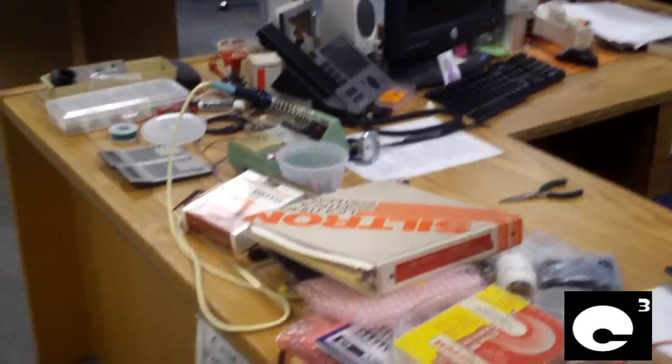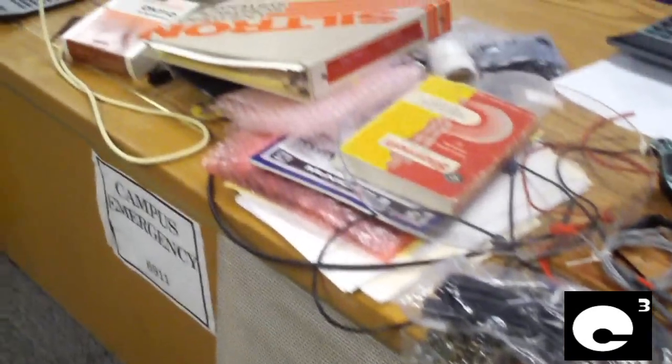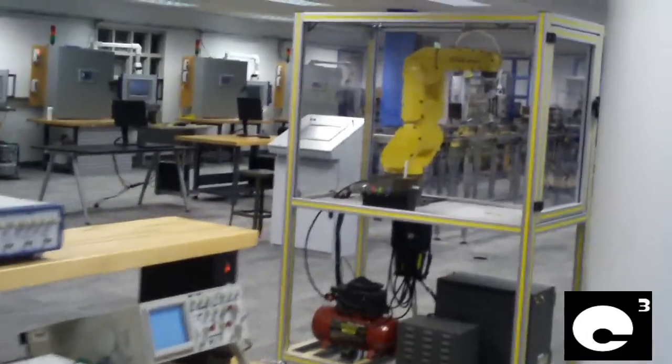And of course, one of the lab assistants sits here. Got some nice equipment here. Got a nice solder station, all that kind of stuff. And I forgot to show you guys this.